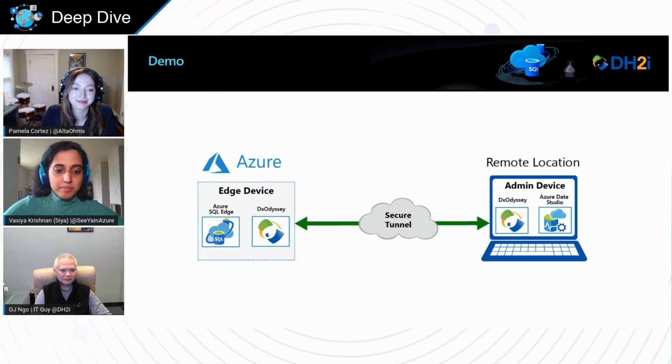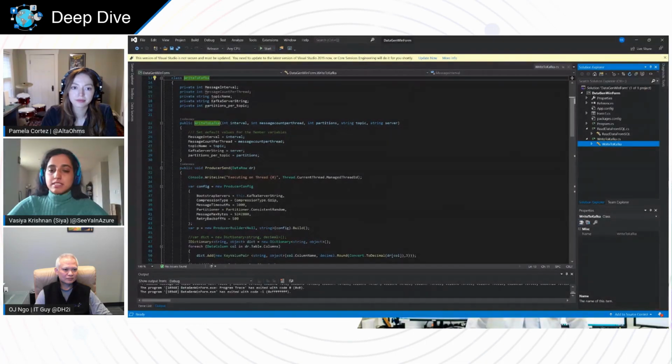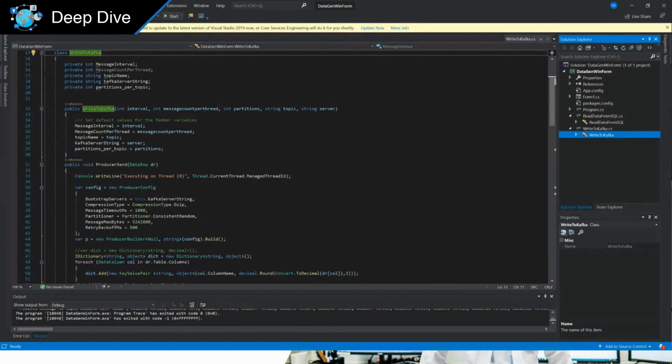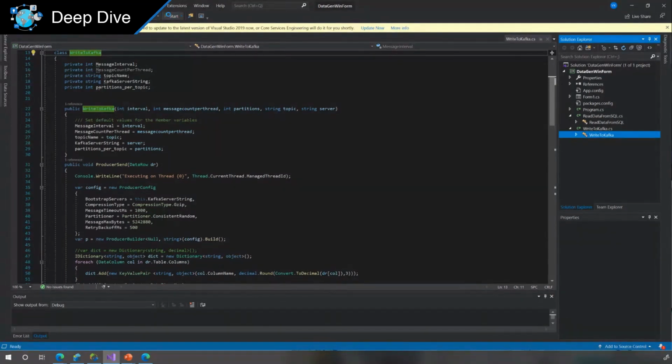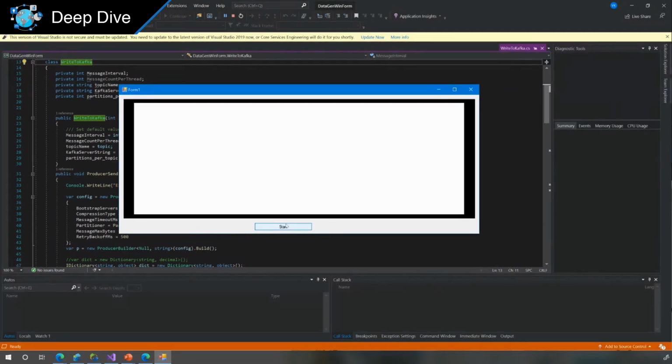Got it. Thank you so much, OJ. So as we're seeing over here, for the purpose of the demo, we'll be analyzing ECG data for heartbeat categorization. Throughout this demo, there are 5 key stages that will be highlighted in the journey of our patient. So first is create. Create refers to the creation of patient-generated data. And so let me just open the create mode. What you see over here is we have set up a simulated portable ECG monitor that is constantly receiving data from the sensors. And then that data is going to be written to Kafka clusters.